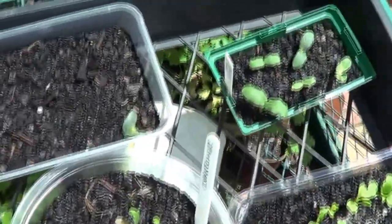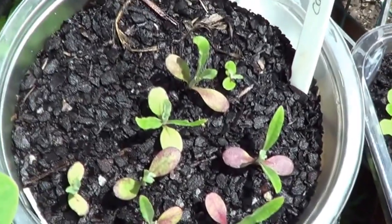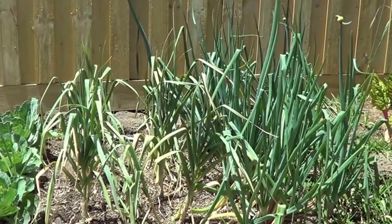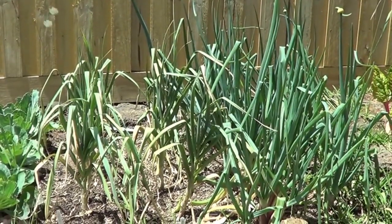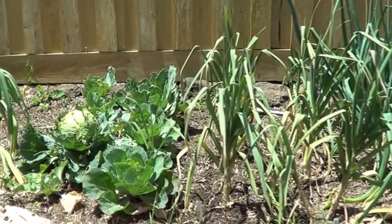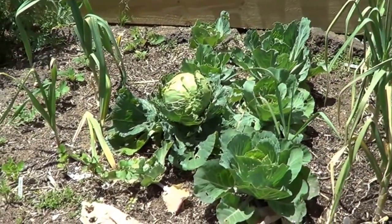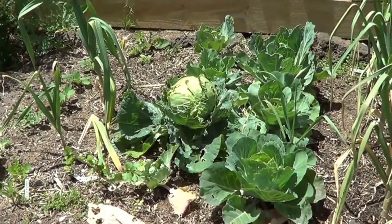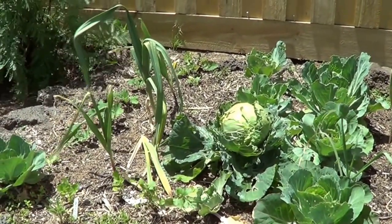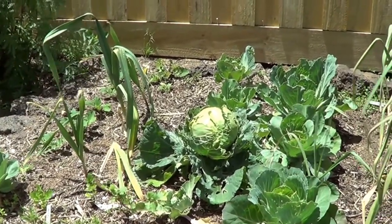And these, where are they? There they are. These are cornflower, which are apparently a good companion plant. This is my allium bed. On the right I've got French shallots, and then I've got garlic. Now interestingly, the cabbages are actually doing really well when they're surrounded by garlic or shallots or whatever. That's elephant garlic on the left. I don't think it's going to be too elephantish actually. It's going to be more like a parrot sized one, I think.